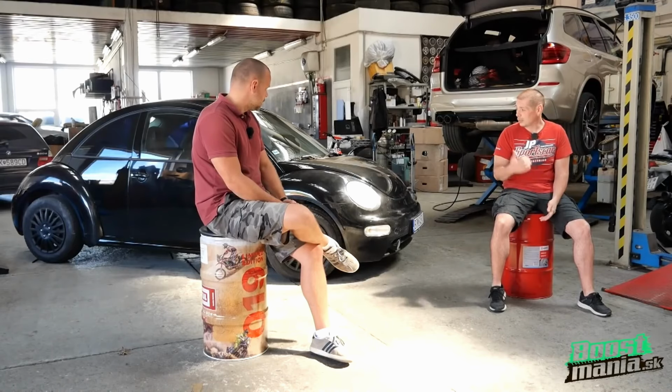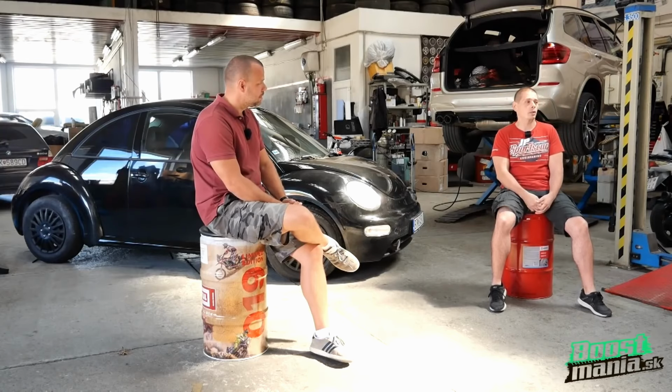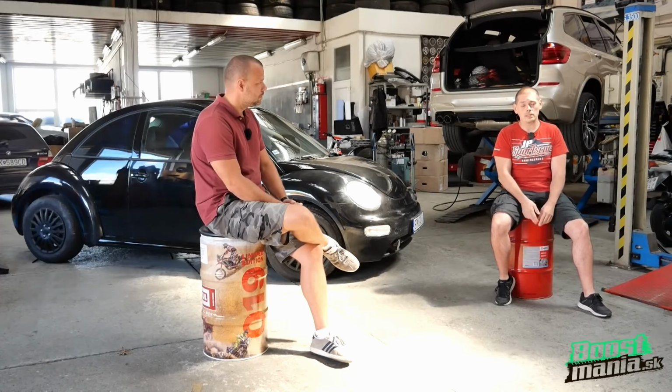The next big job on the car is brand new exhaust, since this one is almost 20 years old and has some holes in it. We also want to raise the power, so the exhaust should be a no-brainer. We will also tune the car and give it a new intake.